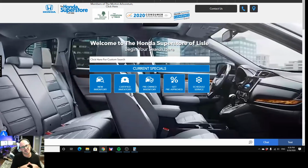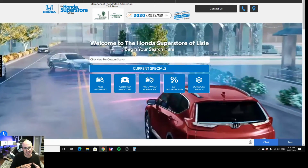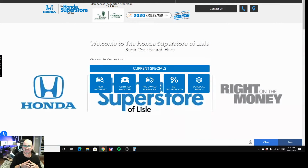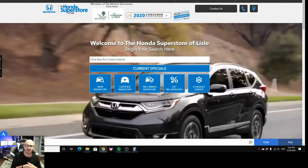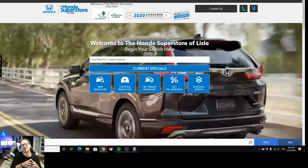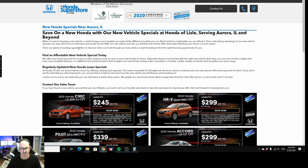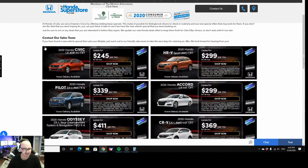Okay, so this is the first Honda website we're gonna look at. This is a dealership in Lyle, Illinois, and I just want to show you how complicated it can be to get to the bottom of what is the actual price for the car for the lease. So first I'm gonna click on current payments, and you'll see the Civic LX, $245 per month, no money down, excluding tax.